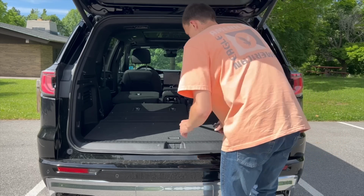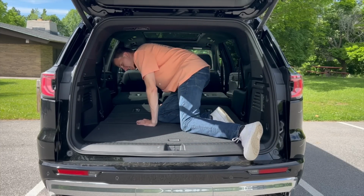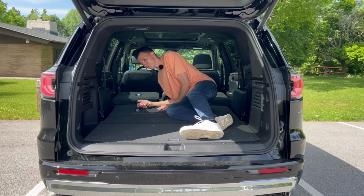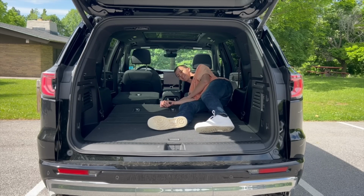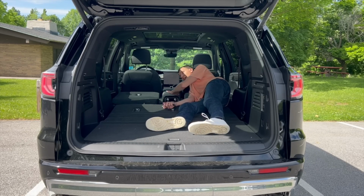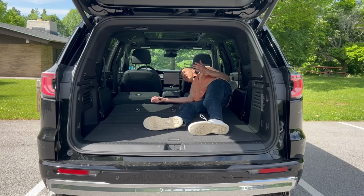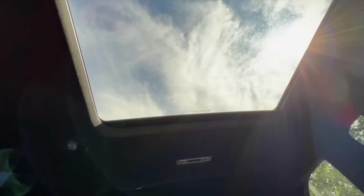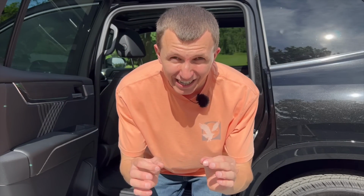And if I go ahead and climb in here, just to give you guys some perspective on how big this area is here, I am 6'2", and if you have to sleep in the back of your Acadia, it might actually work. You know, if you throw an air mattress back here, or maybe just some blankets and things, I think this could actually work as a little sleeping space back here. You can even look up at the stars at night through this panoramic sunroof. Look at that.